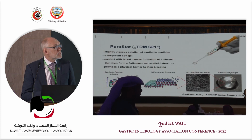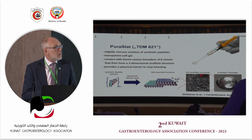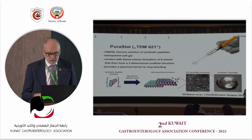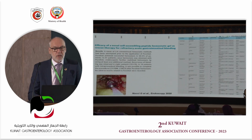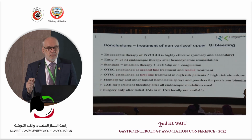And there's this PuraStat. This is a viscous solution. It's brought onto the lesion. It makes a nice three-dimensional scaffold structure. You could really look through it, and there's also only limited data on it. So this is very interesting concerning bleeding after ESD or tumor bleedings or something like that, but the data on this is not conclusive so far.